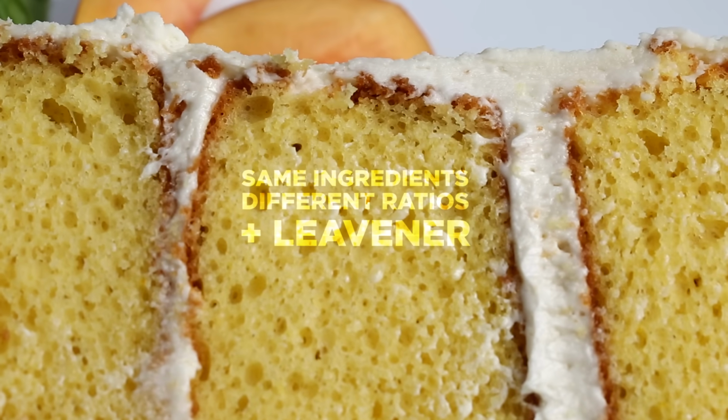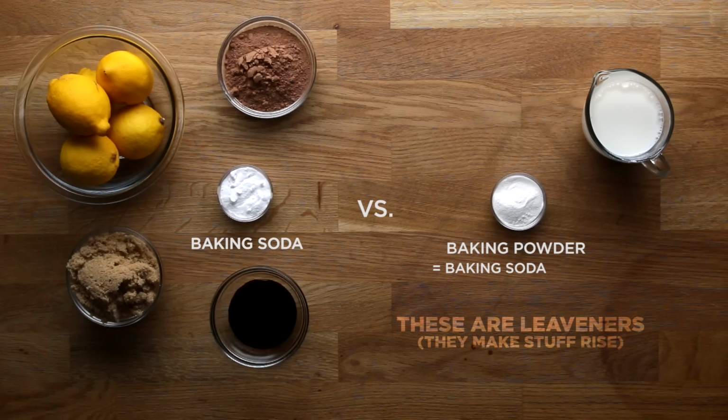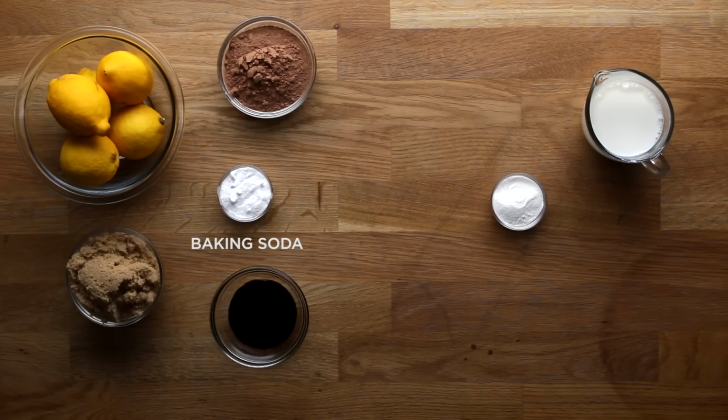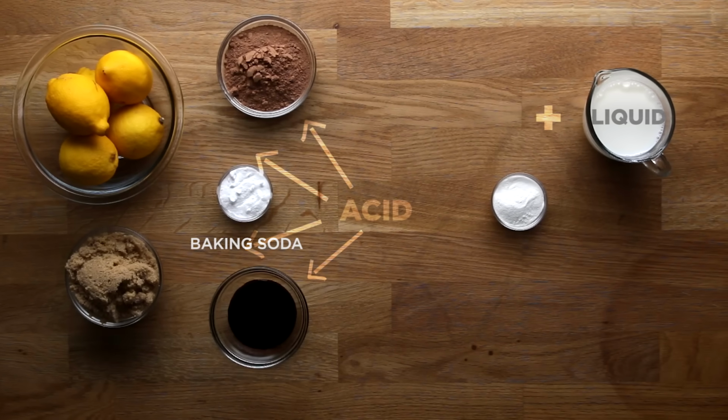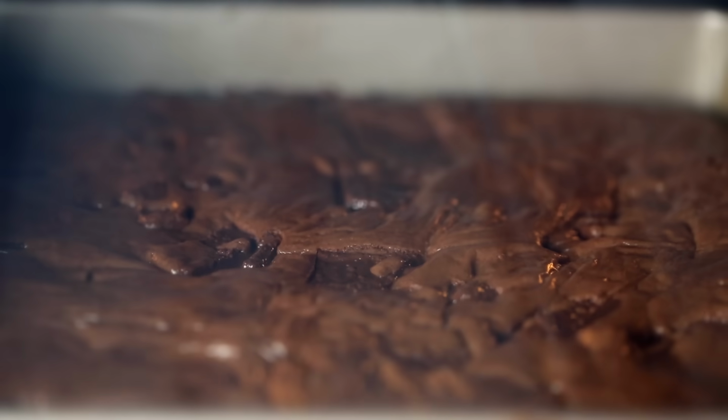Baking's especially difficult because of the leaveners that are in there. The difference between baking soda and baking powder is that baking powder has baking soda in it, but it also has an acid that reacts to the baking soda and allows it to bubble and rise. Baking soda needs acid and liquid in order to activate. And when it activates, it's going to bubble and give a nice lift to anything that you're cooking.